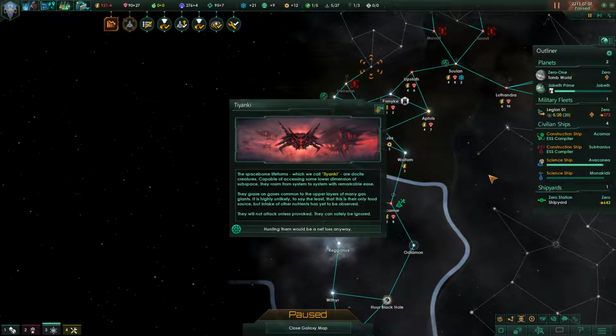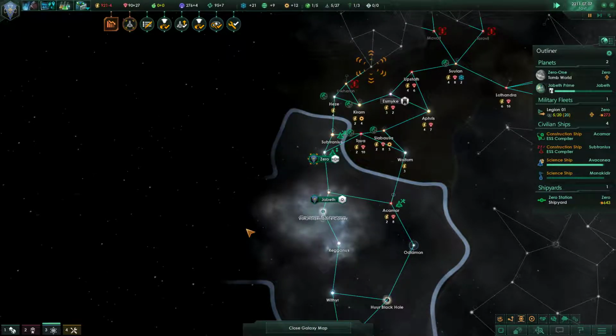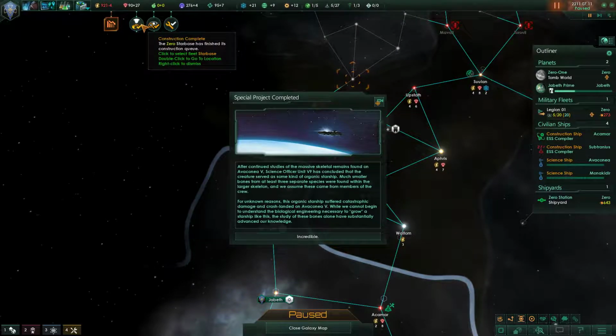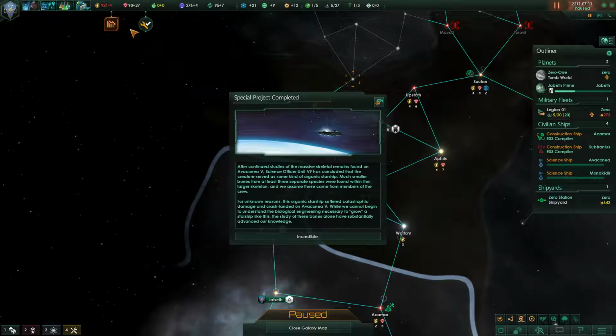They will not attack unless provoked. They can safely be ignored. Hunting them would be a net loss anyway. And we get some progress on a tech. Special project complete. We also completed our project on the massive skeleton.